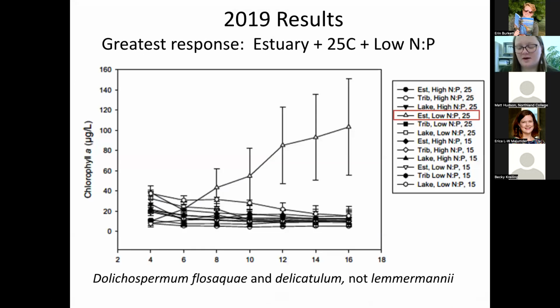As you can see by the upward facing white triangles on the graph, our 2019 experiments showed cyanobacterial growth response from the combination of the estuary, the warmer temperature, and the low nitrogen to phosphorus nutrient ratio, rather than in our lake habitat cultures. These results are similar to what Kate Reinl found in her research that we based our sampling on. So we were able to get a growth response, but the cultures with the response weren't visibly green. The species dominant in the cultures with growth were Dolichospermum, but they were different from the species present in the lake blooms, which were Dolichospermum lemmermanii. Next slide, please.